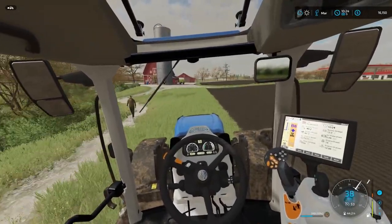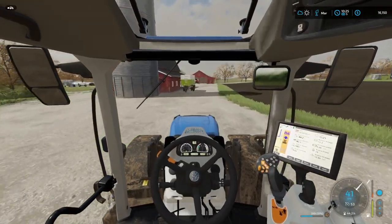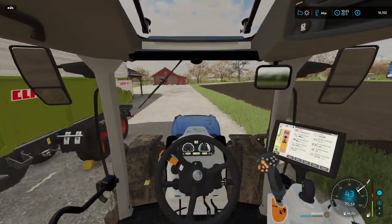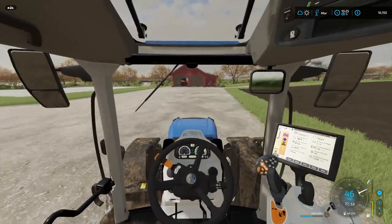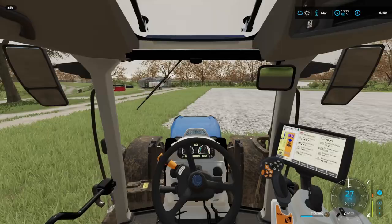Hello, pedestrian. Good morning. But that is that field, yeah. Sowed with oat, and we used about 25% of the seed, so that's not too bad. I'll probably do this field next with the lime. This field, honestly.